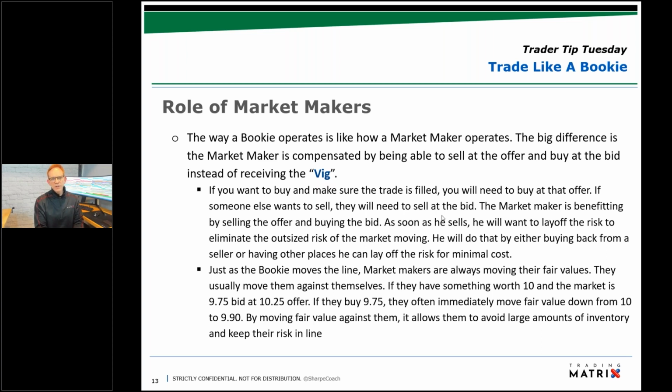The big difference is that a market maker is compensated by being able to buy the bid and sell the offer rather than receiving a VIG. The market maker doesn't get a pure VIG like in a sports bookie, but what they do get is the difference between the bid-ask spread. So let's say you want to buy Amazon stock and you want to make sure that the trade is filled. If you want to make sure you're going to get filled, you need to buy at the offer. If someone else wants to sell, they're going to need to sell at the bid. So the market maker has the benefit of selling to you. You have to pay the offer.